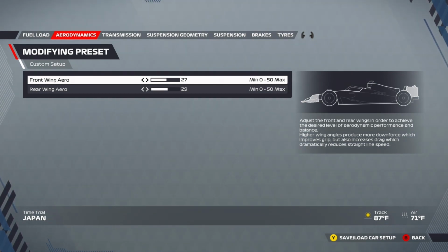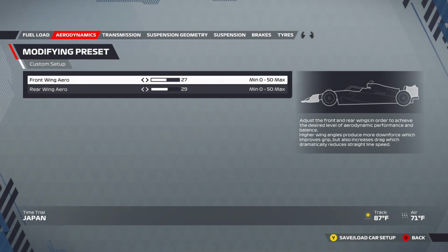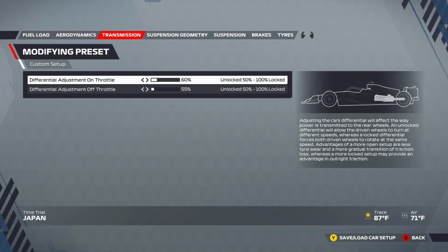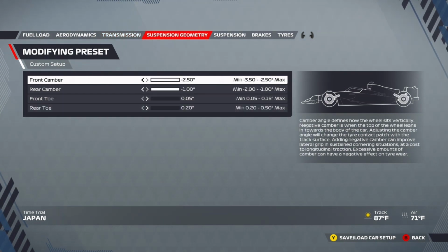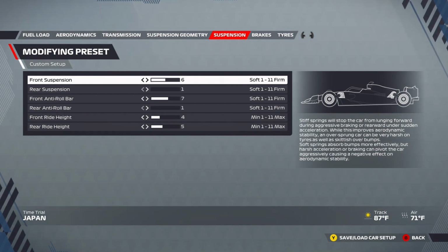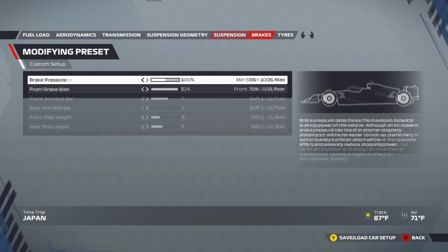All right, aerodynamics 27-29, almost glued to the track, but you have enough downforce for good entering of turns and exiting. Great grip, but not sacrificing straight line speed. Right here, transmission 60-55, that will help with the gradual transition for traction through these topsy-turvy turns as you fly out onto a straightaway. Suspension geometry, always the same. Suspension, almost firm, not too soft. 6, 7, 4, and 5. This track is all about finding the balance because this track will test the understeer and oversteer of your car. So learn to handle the steering properly.